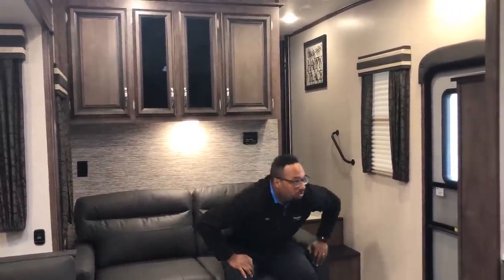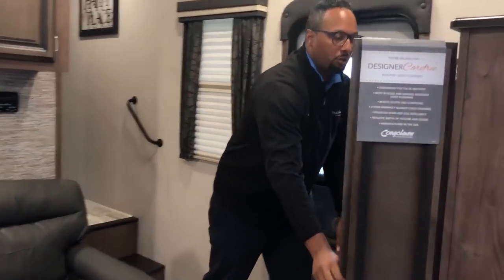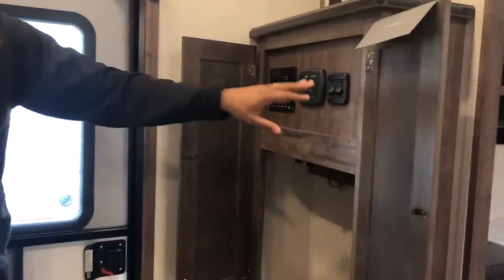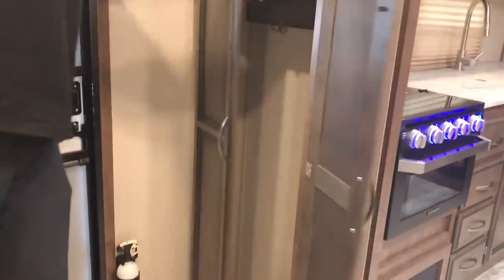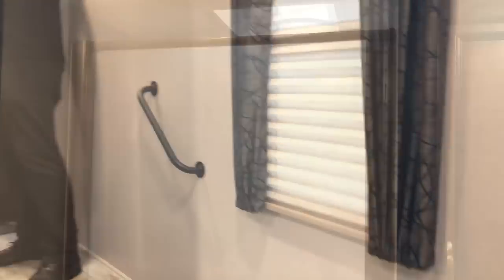As we walk around the corner up the stairs here, you'll notice as you enter the coach, you have your coat closet here with all your controls on it as well. So you have your controls for your slides, for your lights, hot water heater, water pump, and then some hooks down here for coats. So we got a nice closet there. Let's walk up the steps here to our bathroom and bedroom.